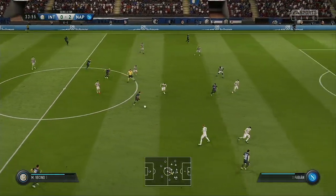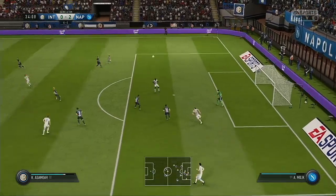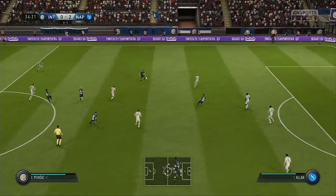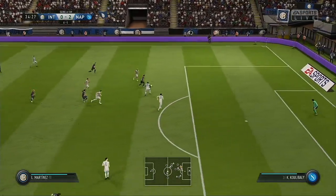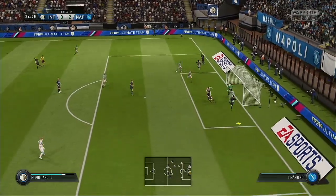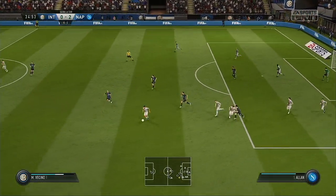Brozovic. Vecino. Oh, he spotted the pass and cut it out. Martinez. Now, can he take them on? It's a deep cross towards the back post. Well, he has cleared the danger.